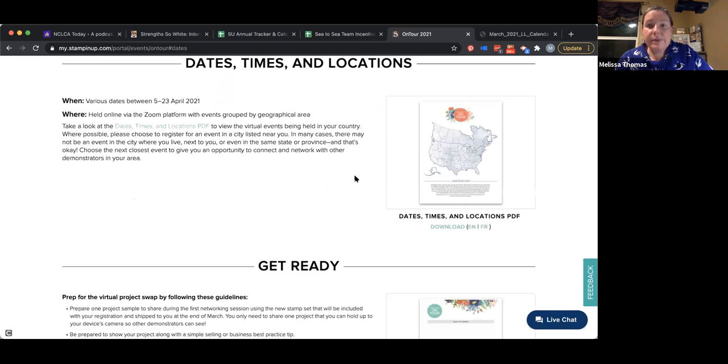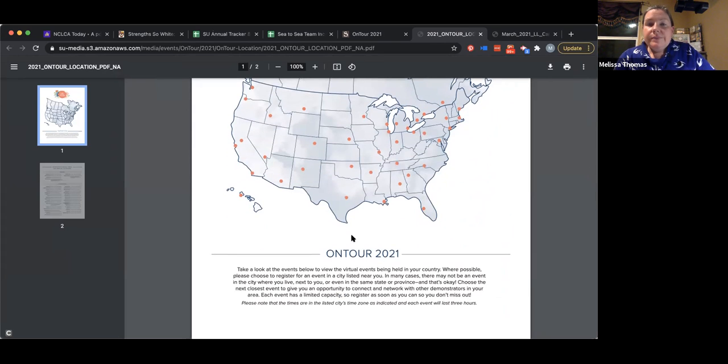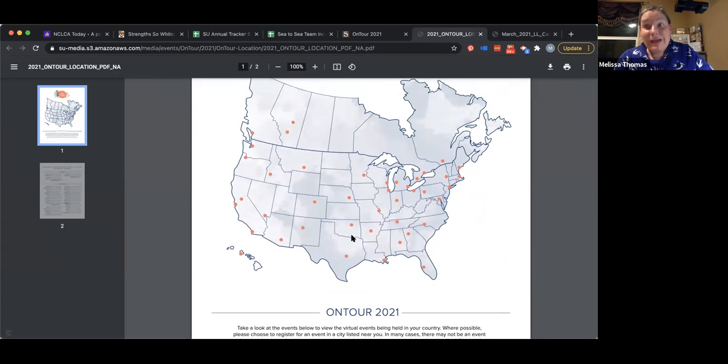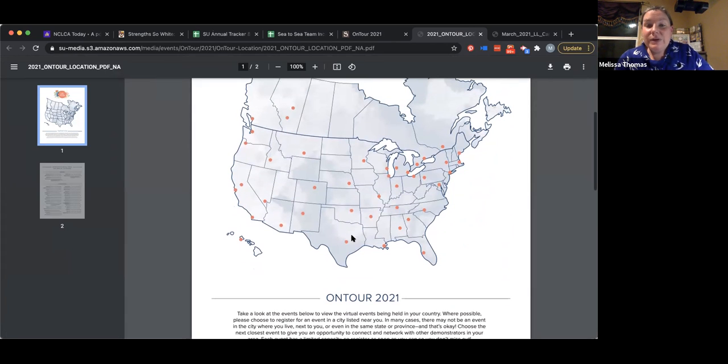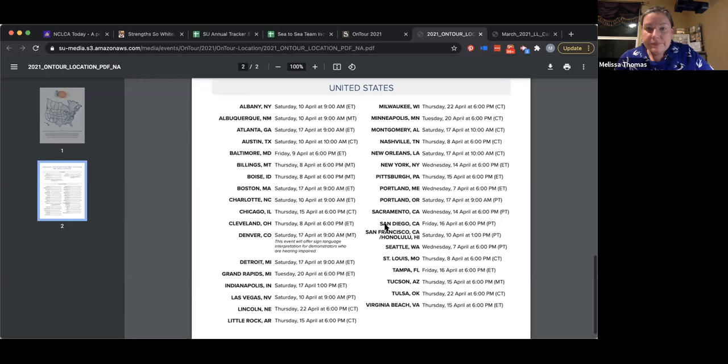I'm going to pull that up, because where you go depends on where you live and what's available and what's open. But it's all online, so it doesn't really matter. We do have one in Austin, Texas, but again, it's online. And then there is one in St. Louis, right? Yep. I know some people from St. Louis are going to that one, but again, it's online. Theirs is Thursday, April 8th. The one in Austin is Saturday, April 10th.